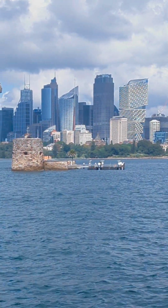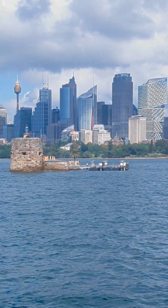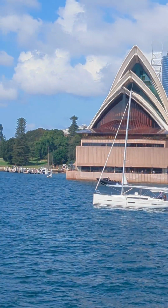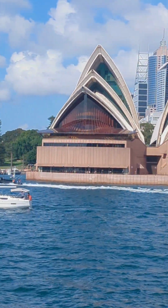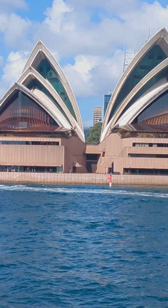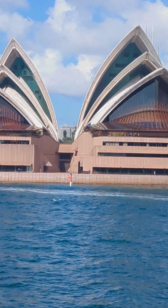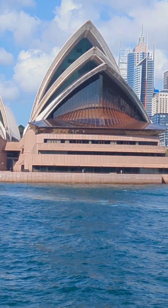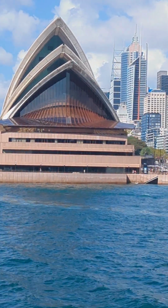When you reach Fort Denison, or Pinchgut as it's also known, you know that you are close to Circular Quay and the end of your journey, and of course, there you are, you pass the magnificent Sydney Opera House before turning into Circular Quay for the end of your voyage.